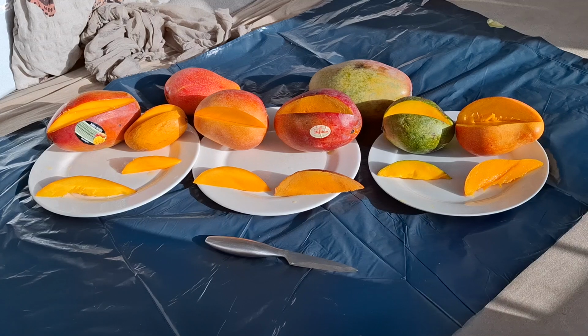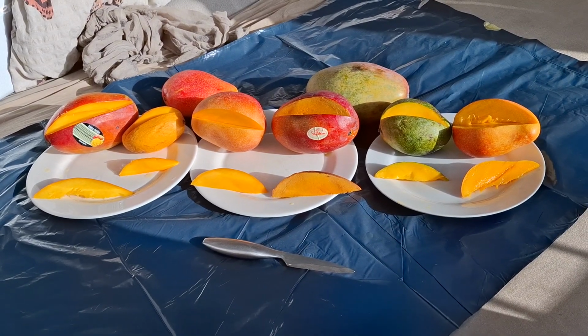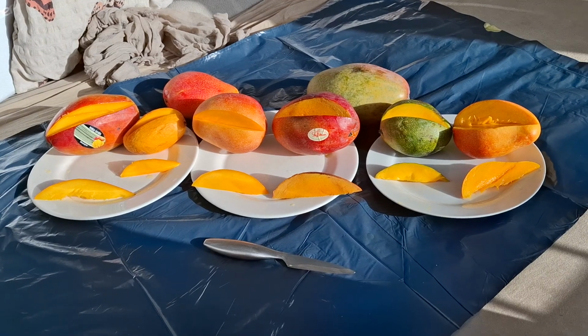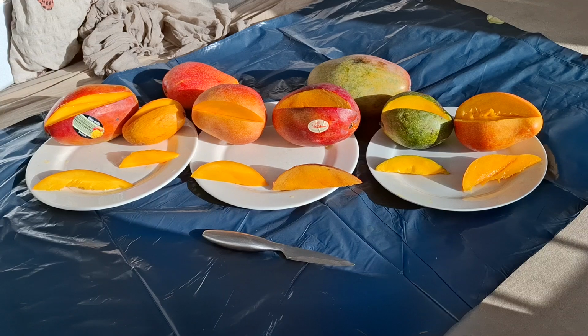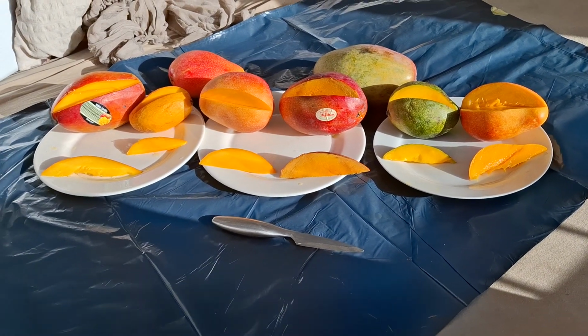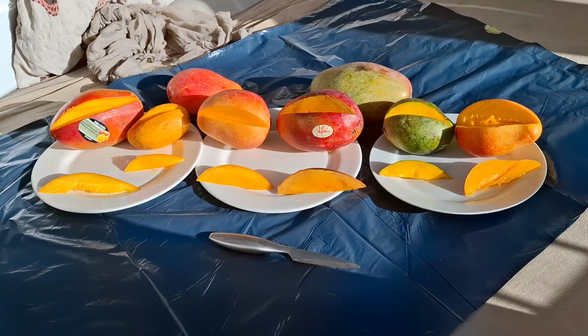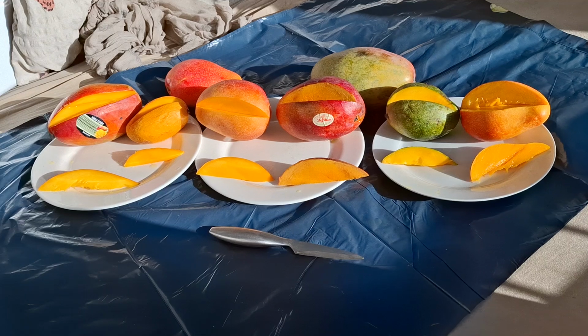Maybe because they are brought here by truck, and this takes one day, while mangoes from around the world travel weeks by ship. And so the European mangoes here are among the best, maybe. If you go to the countries of origin or nearby countries of the other mangoes, they will be of better quality.